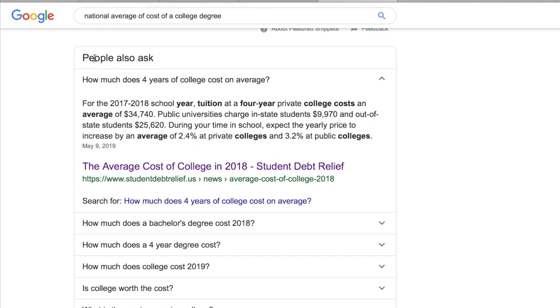We'll just go to the national average cost of college. Right here, it comes from studentdebtrelief.com.us. We're just going to pull it up. It says, in 2017 and 2018, public universities charged an in-state tuition of $9,970. That's what we're going to look at. Now, we know out-of-state costs more. We know private costs more, but we're going to look at public universities in-state costs $9,970 in 2017, 2018.